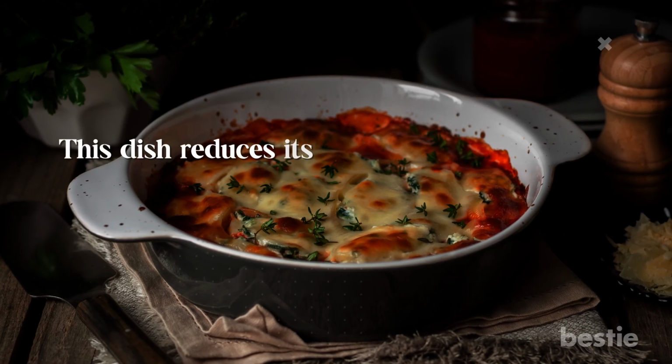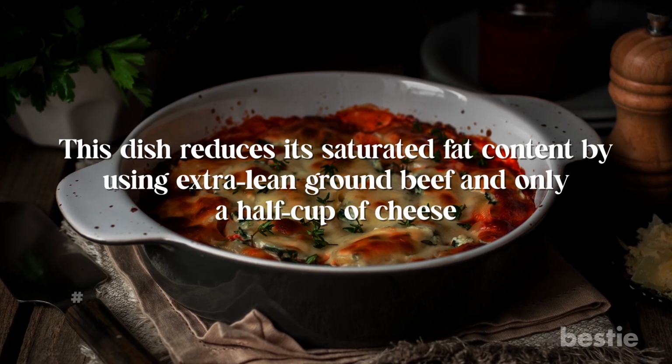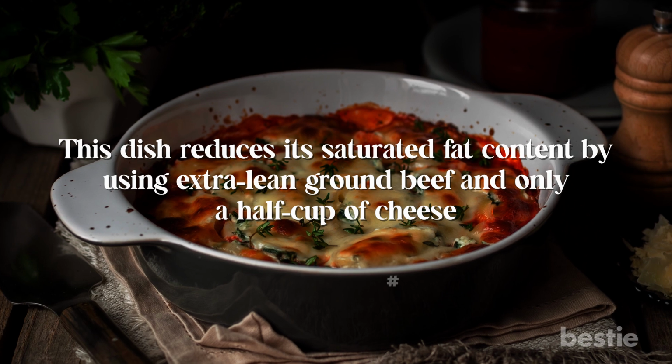This dish reduces its saturated fat content by using extra lean ground beef and only half a cup of cheese. One serving contains 13 grams of carbs.